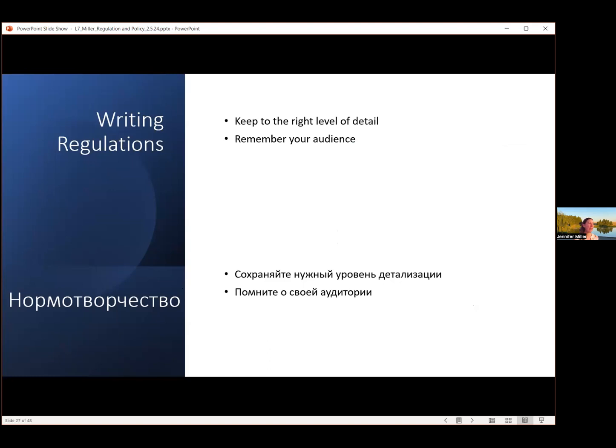So for writing regulations, when you get to the actual pen to paper, the two keys here are keeping the right level of detail and remembering your audience. There is currently in the United States a cultural preference for highly specific regulations. People want every possible piece of information in these regulations, and it's causing problems. And so let me talk through how I help find balance.